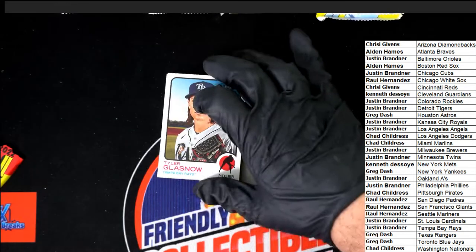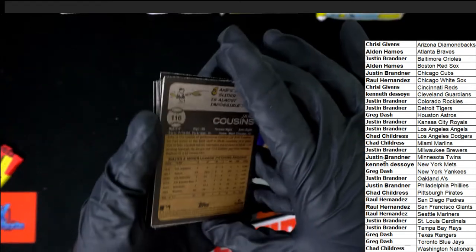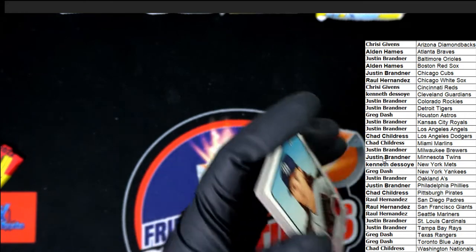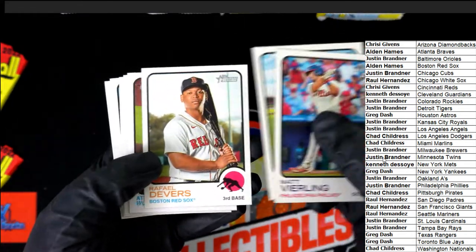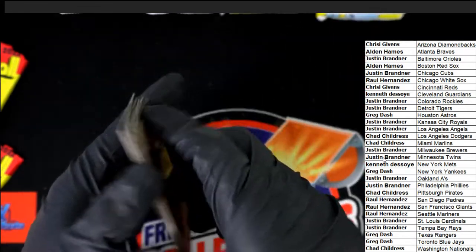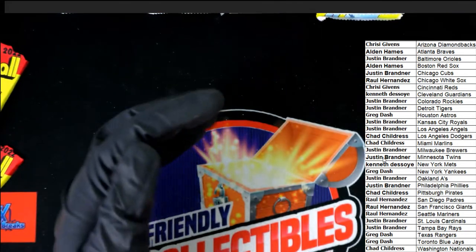Here is a Cousins. Okay, so here we go. Let's take a look at the back of these cards. And so there is no short print there. Some nice rookie cards. No variation.